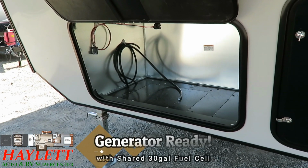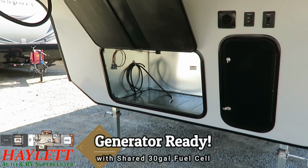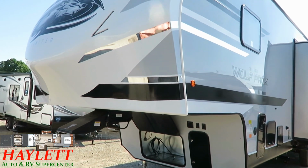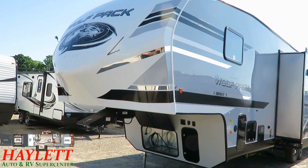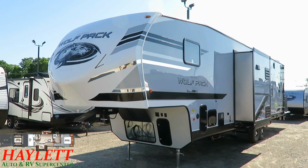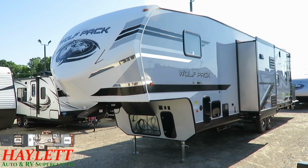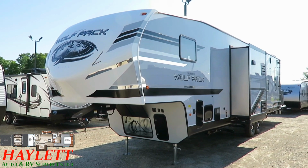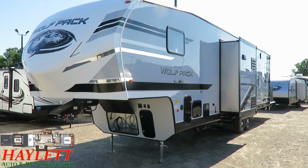These are generator ready, which is nice. That shares the fuel cell. It's got a 30-gallon fuel cell with the fueling station in the back driver's side corner. So if you do want to, you can use that fuel there either to top your own vehicle off for longer trips, or obviously for toys if you have them. You know, there's really no one set way that you ever have to use anything like that.